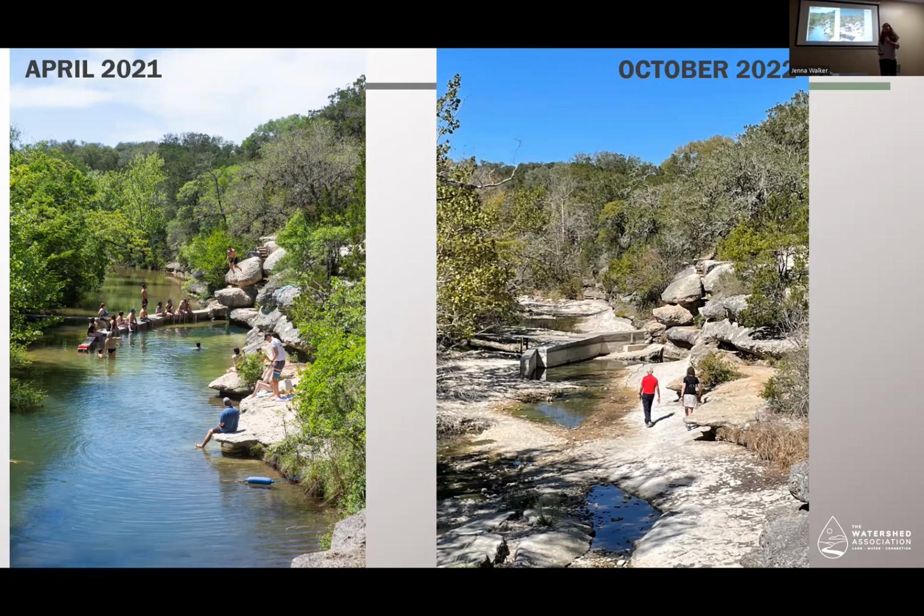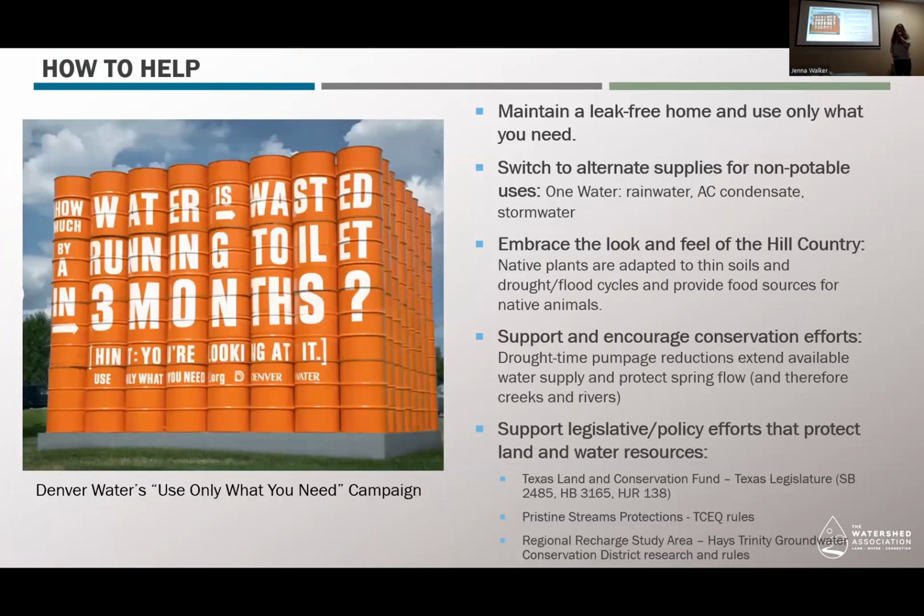We've all got to be able to do our part. Denver had a really successful campaign that was called Use Only What You Need. And I thought it was really demonstrative to show you, this is how much water, those are 55 gallon drums stacked on each other. That would be how much water is wasted by a running toilet in 3 months. As a visual, right? It's pretty cool.